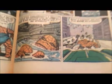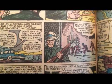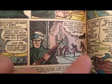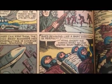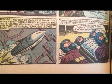Very interesting for me to watch the evolution of artwork on characters that I like. This is the plot. I'm not even kidding you. They sneak onto a government airbase. This is Mr. Fantastic's plan. They steal a rocket ship. Yeah, because it's that easy, guys.